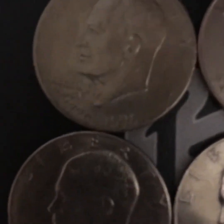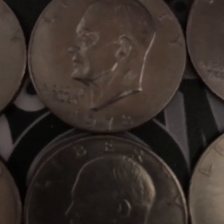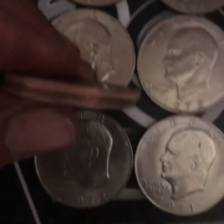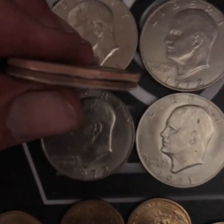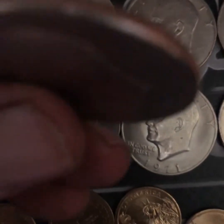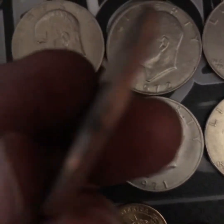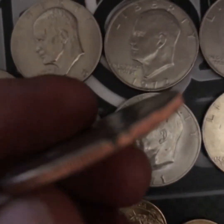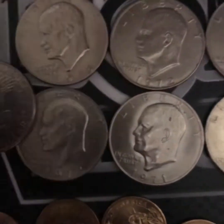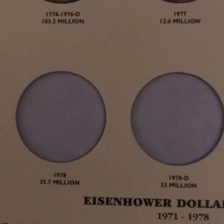Look at this. How beautiful. And I'll show you something. Look at this one. Look at these ones. Most of them are this way, almost uncirculated. Some of them have a little thing, but for my collection, yeah, give me a break and I'll show you.